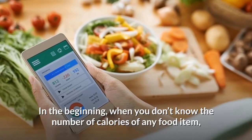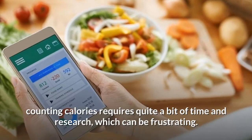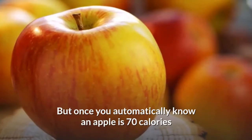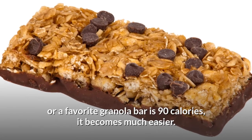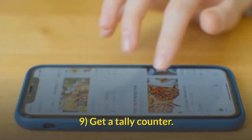In the beginning, when you don't know the number of calories of any food item, counting calories requires quite a bit of time and research, which can be frustrating. But once you automatically know an apple is 70 calories or a favorite granola bar is 90 calories, it becomes much easier. 9. Get a tally counter.